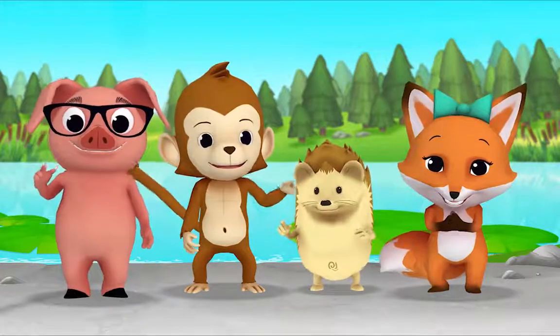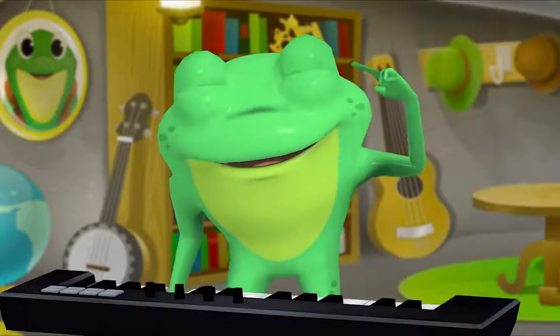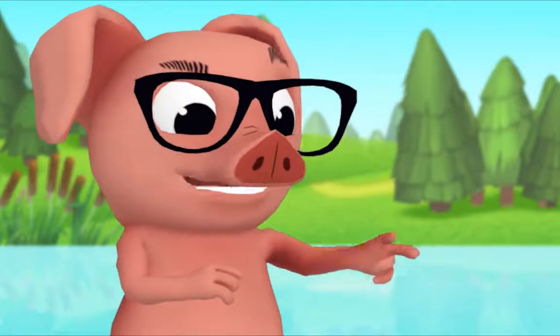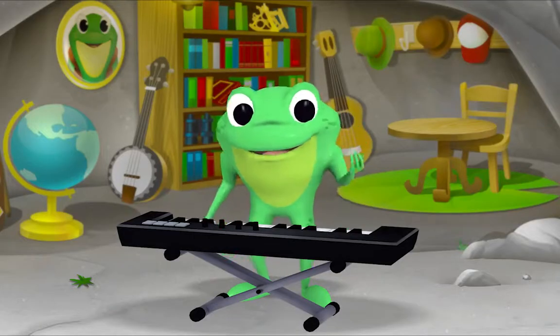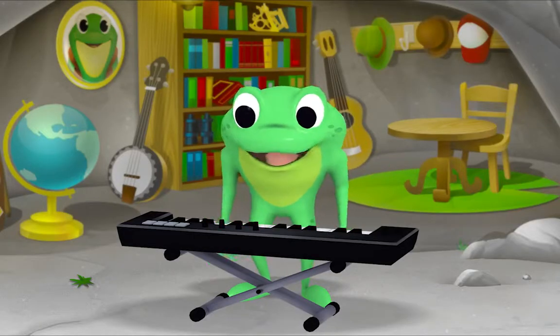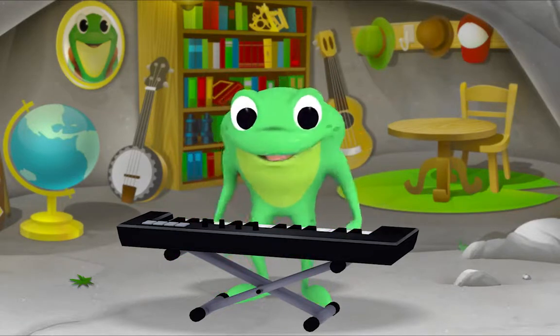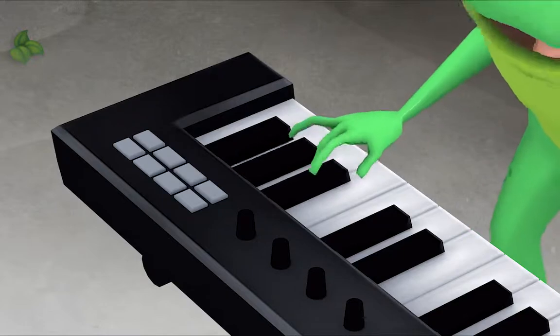Rain! You've got good ears! Mr. Frog, why would you want to make rain sounds on your keyboard? That's a good question. Today's song is called Rain, Rain, Go Away. So I thought we should start it with some rain sounds. Let's give it a try.